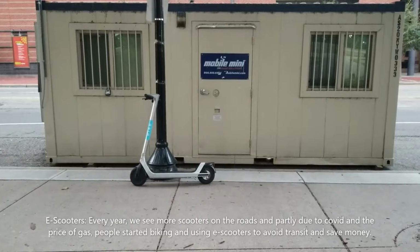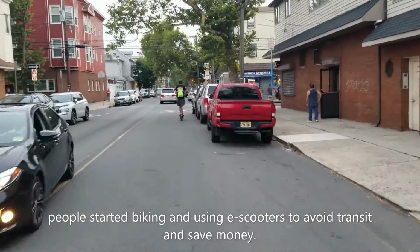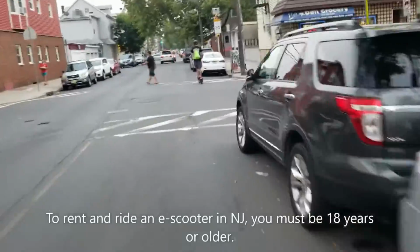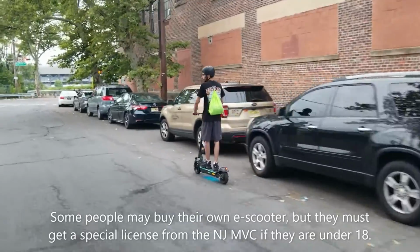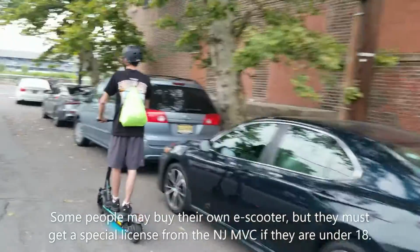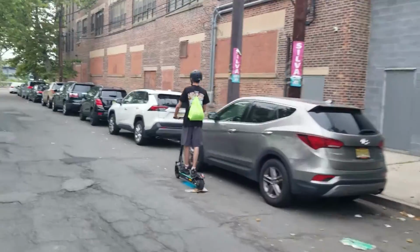E-scooters. Every year, we see more e-scooters on the road. Partly due to COVID and the price of gas, people started biking and using e-scooters to avoid transit and save money. To rent and ride an e-scooter in New Jersey, you must be 18 years or older. Some people may buy their own e-scooter, but they must get a special license from the NJMVC if they are under 18. In order to stay safe, here are some tips on how to ride an e-scooter.